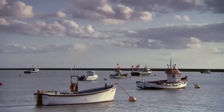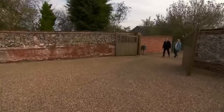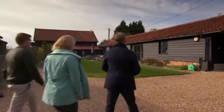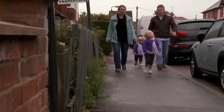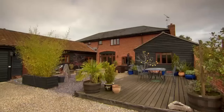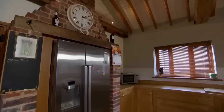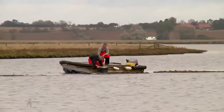It's the second day of our property search in Suffolk, with Laura and Matt from Stevenage in Hertfordshire, who have a budget of between £450,000 and £550,000. They're ready to leave busy suburbia behind and enjoy the space and freedom country living can provide for their growing family. Coming up, they're blown away by what's on offer. Every time you turn a corner, this place just gets better, doesn't it? Just space. And I take to the water in search of one of Suffolk's finest delicacies.